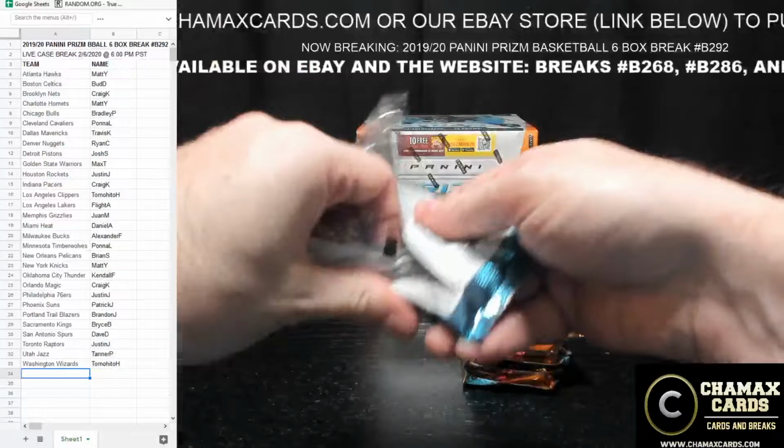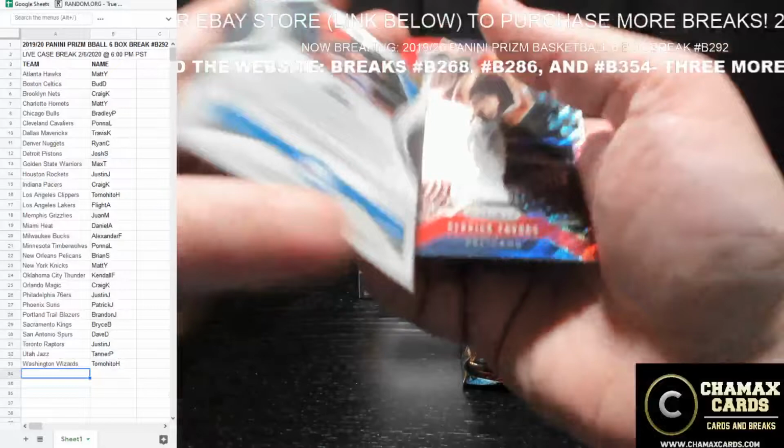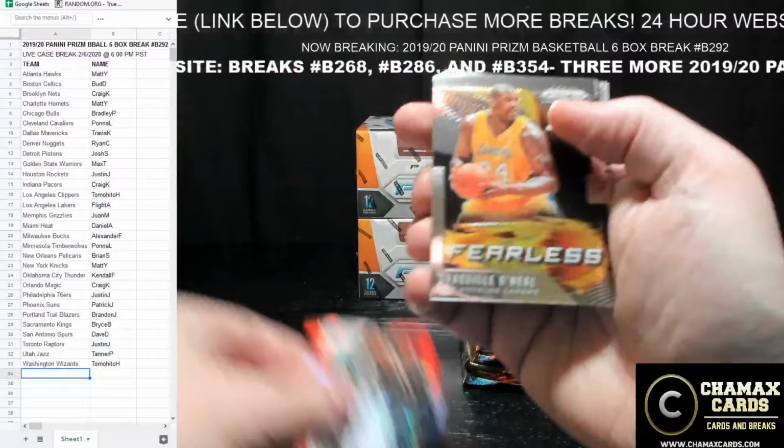All right, everybody, let's keep going here. Big hits. Waters rookie. Joel Embiid for the 76ers. This is card 62 of 99. Justin J. Derrick Favors of the Pelicans. Shaq, fearless card.